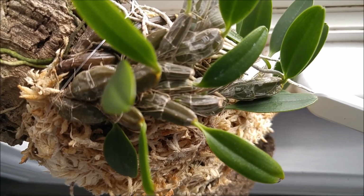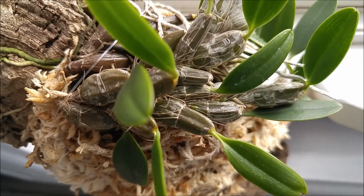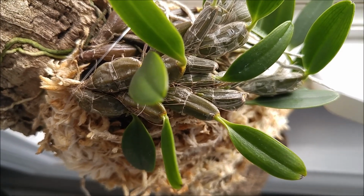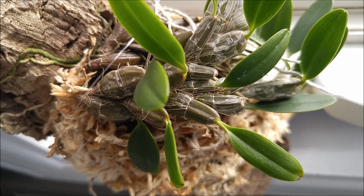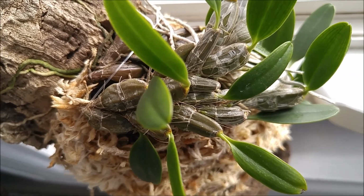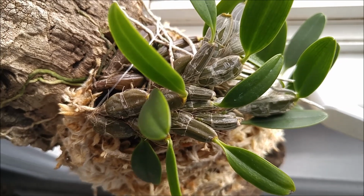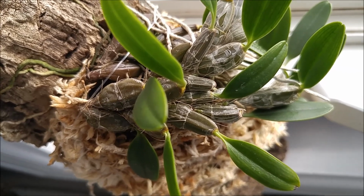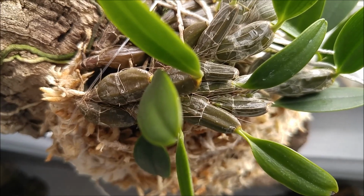Now this is my Dendrobium jenkinsii. And I hope you can see there are little knobbings on the bulbs that eventually should become spikes. Last year I had just 1 of those and it wilted and dried out and just died. This time I have a couple, at least that's what I can see with my eyes. There might be more. They're hard to notice now because they're so small.